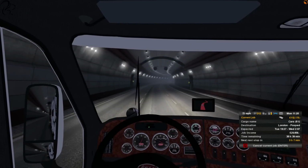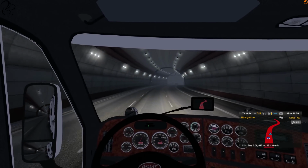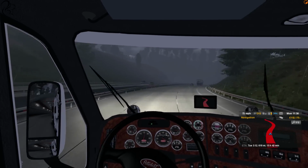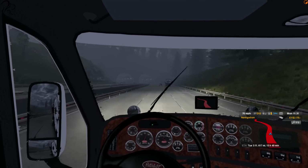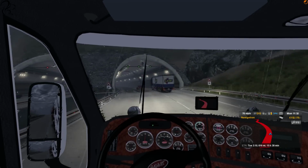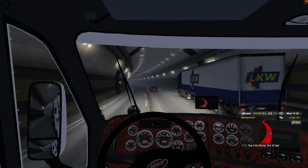I kind of think I might be better off taking a rest early. Which is slightly annoying because it means I'm resting through the day, and I'll wake up in the night. Nothing I can do though, is there? It would be risky to try and get over that road in 3 hours.